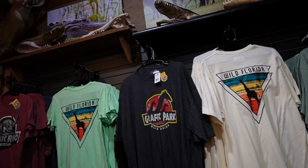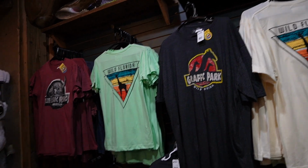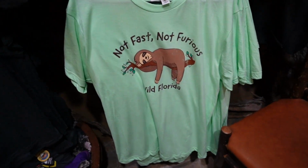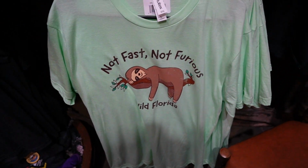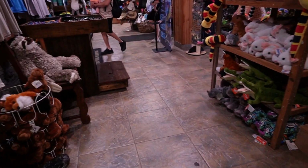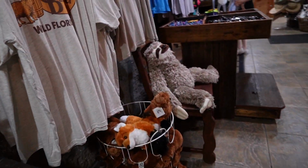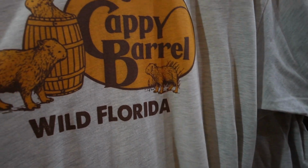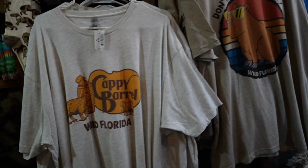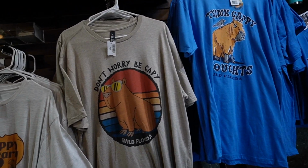After you leave the airboat tour, you walk through the gift shop. So I'm checking out a couple of the shirts, and it's pretty funny. This one is my favorite because it has a sloth on there, and it says "Not fast, not furious." Cappy barrel. Is it a Cracker Barrel? Don't worry, be Cappy.